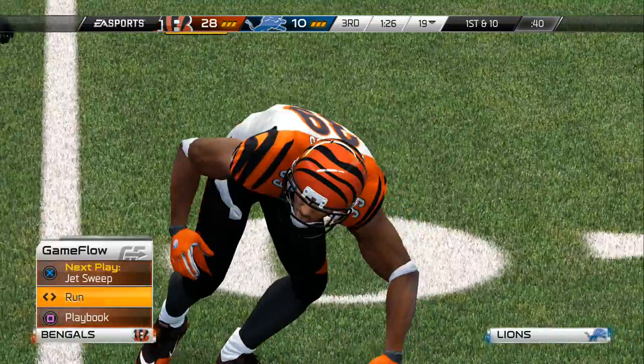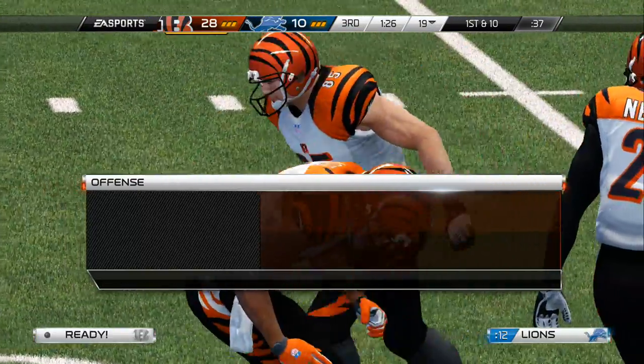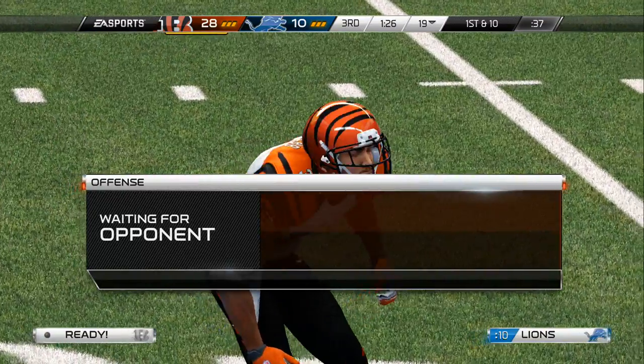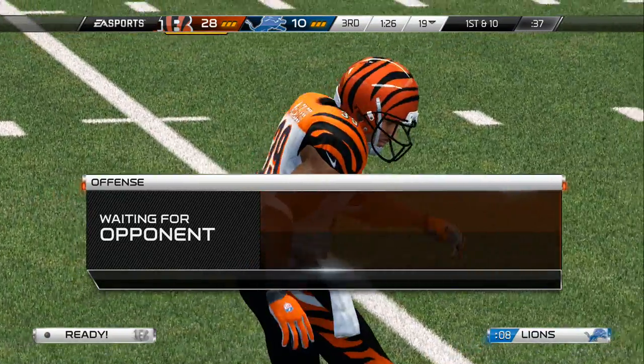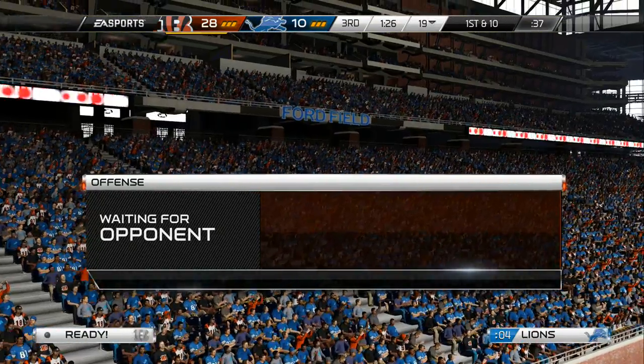Someone's been injured out there. Hold on a minute. That's a good job. He's able to get up and get off the field, and my guess is he's going to be okay. A little bit of a scare there, no doubt about it. That makes everybody nervous.